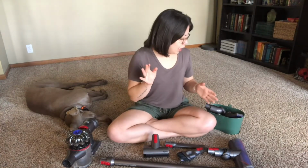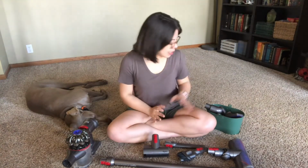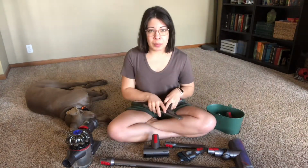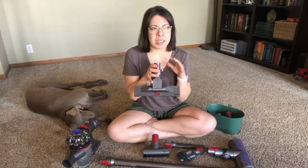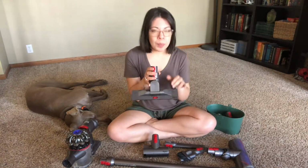I believe what the V7 comes with has changed slightly over the past couple years. Last I checked their website to kind of make sure I was using the right terminology for this stuff, this is not what they give you. They give you like a soft roller, soft brush, something. I don't remember what they call it, but it's not this.